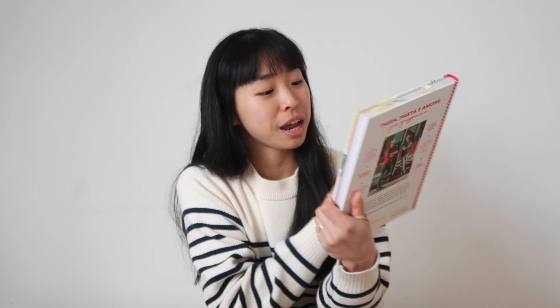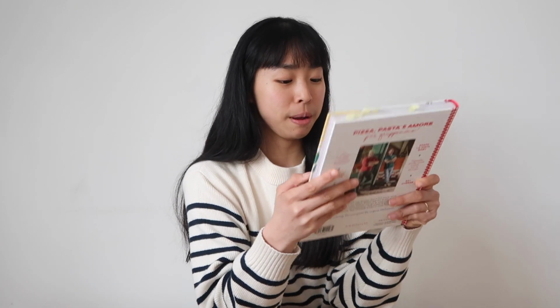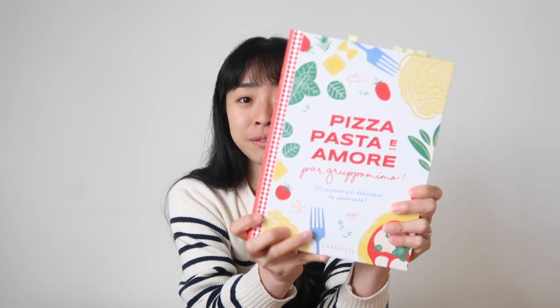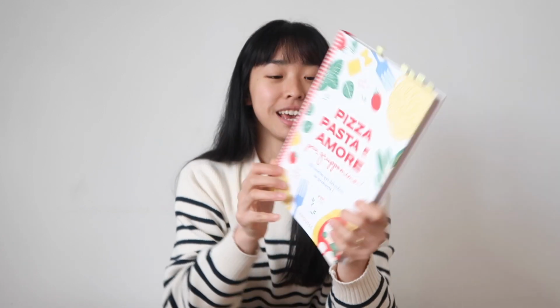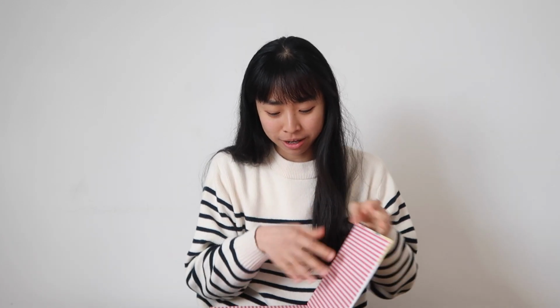It is called Pizza, Pasta y Amore by the restaurant chain Gruppomimo. So it's a restaurant chain that I've seen around in Paris but I have not actually tried. But the cookbook is so pretty. Look at the cover. I love the little illustrations. And the inside's really pretty as well.